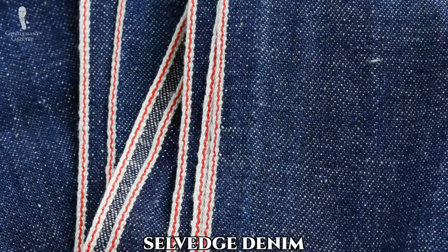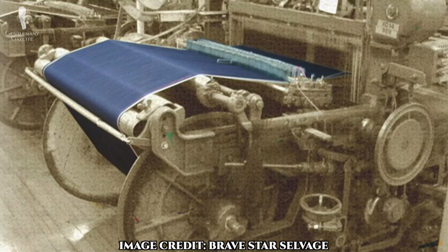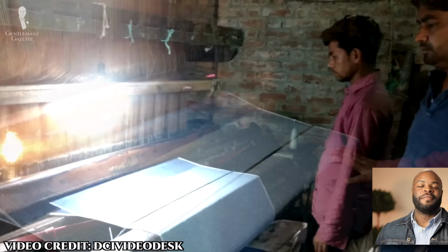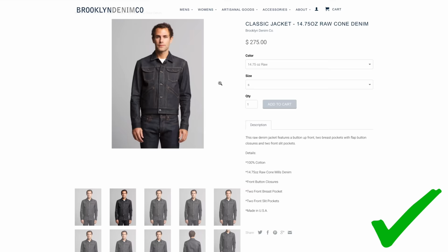Selvedge or raw denim is an example of great quality denim, named for its self-edged fabric, which is often proudly displayed to signify its quality. Salvage denim is created on shuttle looms, a style of loom that was used in the manufacturing industry prior to the 60s and before the introduction of projectile looms, or the modern-day fabric-making machines. Now, these older looms require an operator to oversee the fabric production, typically leading to an overall higher-quality product. Salvage denim has many benefits, including being very hard-wearing, softening beautifully over time. It also develops a worn-in patina that is unique to you.